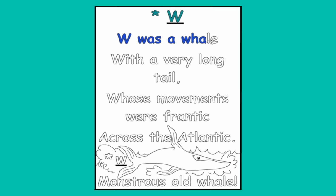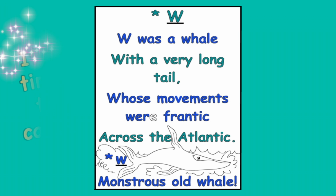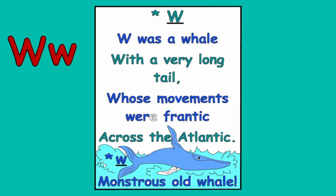W. W was a whale with a very long tail, whose movements were frantic across the Atlantic. W. Monstrous old whale. It's time to color! Chant the letter sound. W.